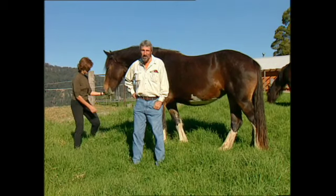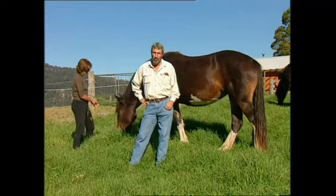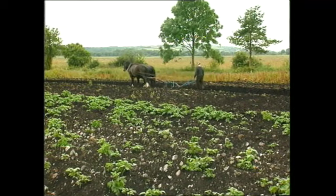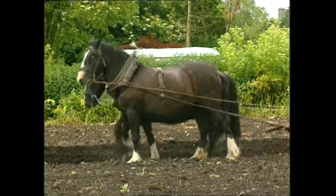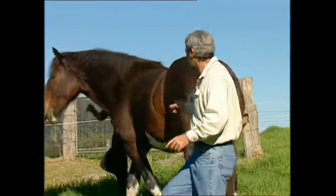As we've travelled around the world, one of the most wonderful things we've seen are some of the glorious heavy horses of the world. If you remember when we went to Ireland, there they had some stunning plough horses. And of course, we've road tested Clydesdale horses on the program. And I want you now to meet, this is Blossom.